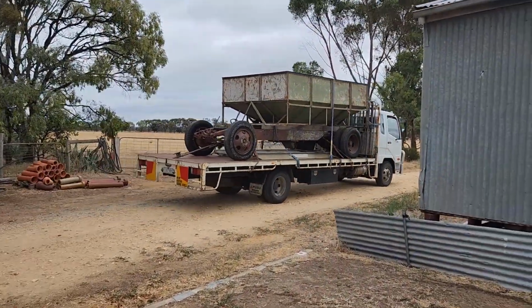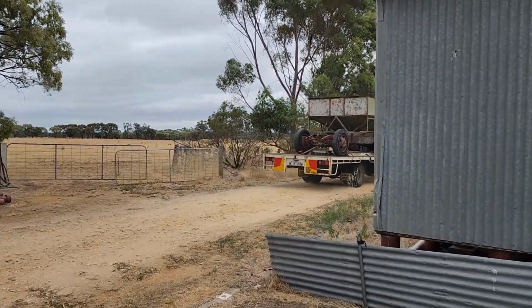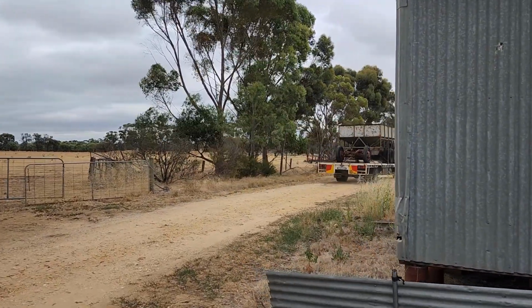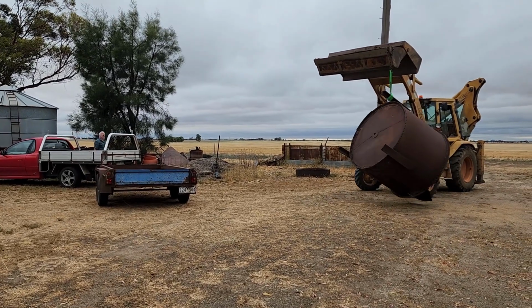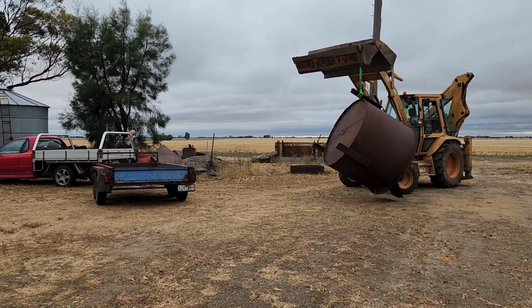And there she goes. Goodbye. Have a good life. Off down the driveway. So the next item to load was this old tank. I believe it was probably a boiler.